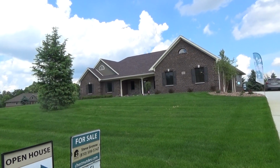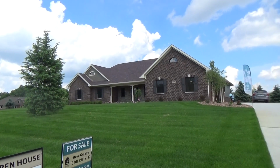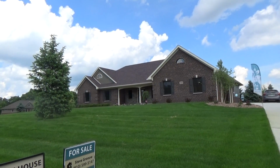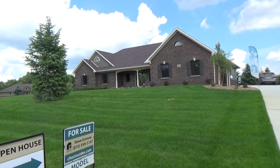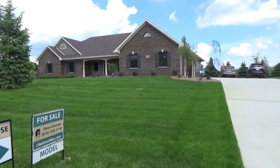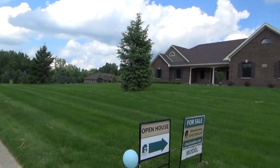I'm going to take you on a quick tour of 3920 Timber Green Court. This is our model, which we are going to list today. It is sitting on 3.47 acres, and it is a walkout lot here in Timber Green, a little gated community at Chilson and Latson Road.